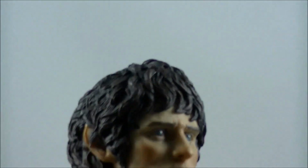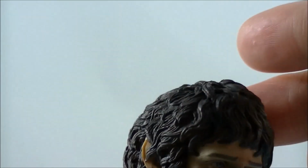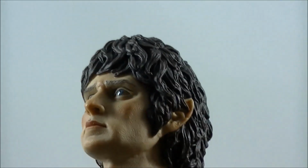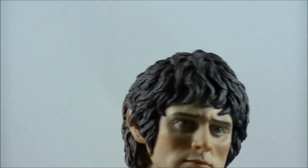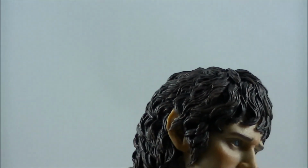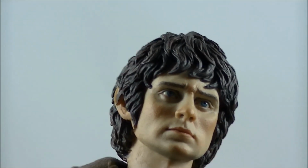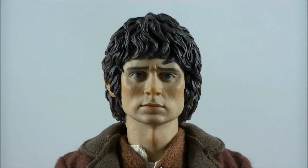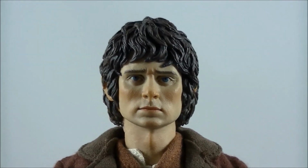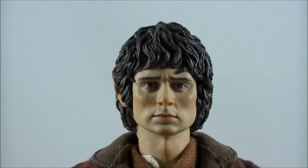The paint application itself is maybe a little bit flat. It would have been nice if there were a few more lighter coloured highlights just to break it up a bit, but overall the sculpting in the hair is a definite improvement. The sculpting in the face is, I guess, an area that they are still not getting quite right. You can tell that there is a likeness to Elijah Wood, but not quite perfect.